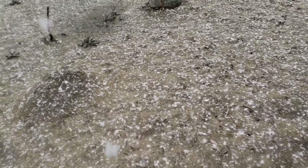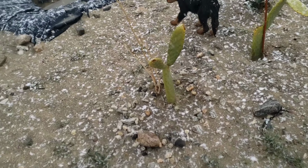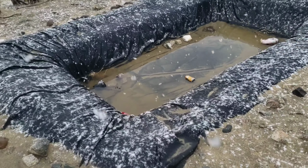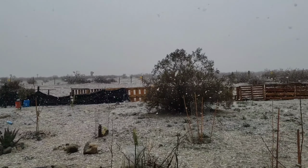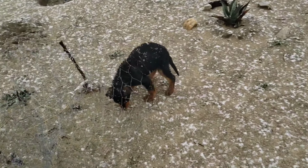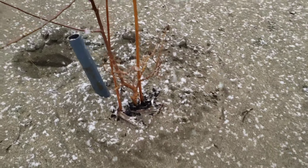Puppies enjoying the snow. Soon this will be all covered in white snow. Huh, Paco, what do you think? Huh? What do you think, Paco? You got rainwater too. That's good. We're going to use that to water the plants. Oh my gosh, look at this. Wow. Paco, what do you think, huh? You like the snow? It's our mulberry. Anyway.